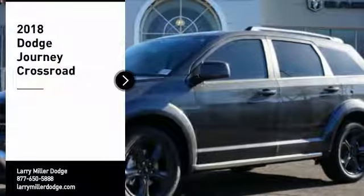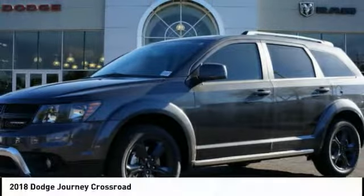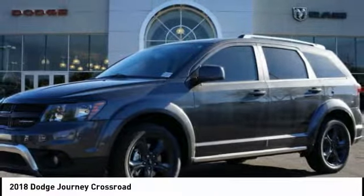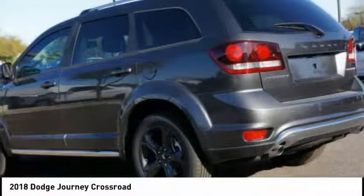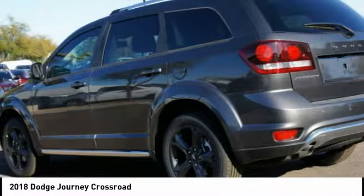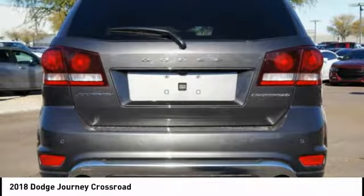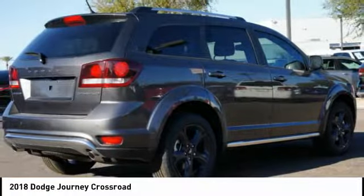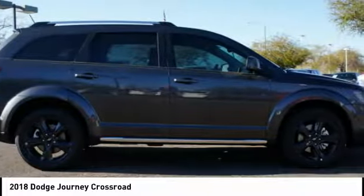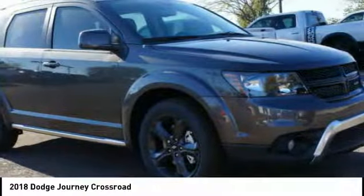Stop by and take a look at the 2018 Dodge Journey. The Journey combines the practicality of an SUV with the comfort of a car, all while boasting a style all its own. The Journey's optional third row seat, along with innovative features like a chilled beverage cooler and in-floor storage bins, make it a good and affordable alternative to a traditional minivan.